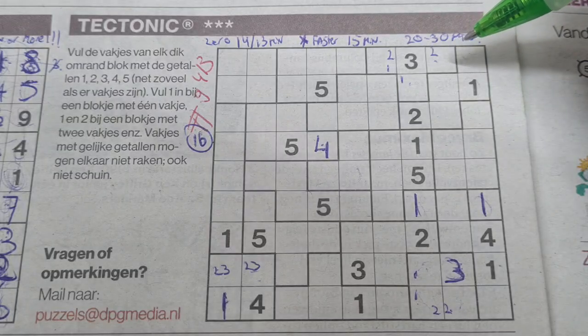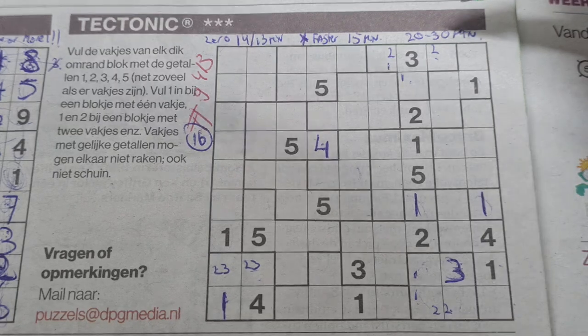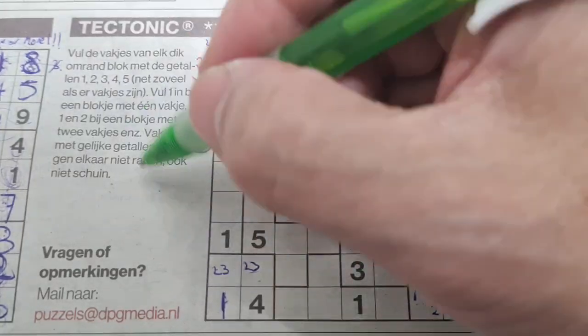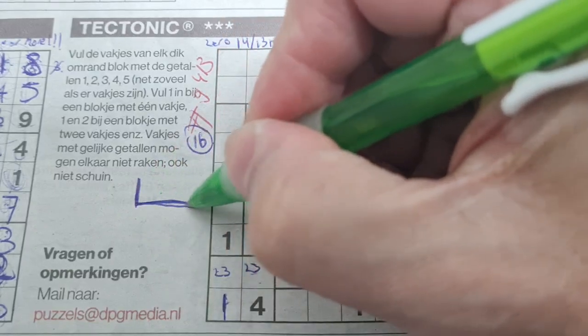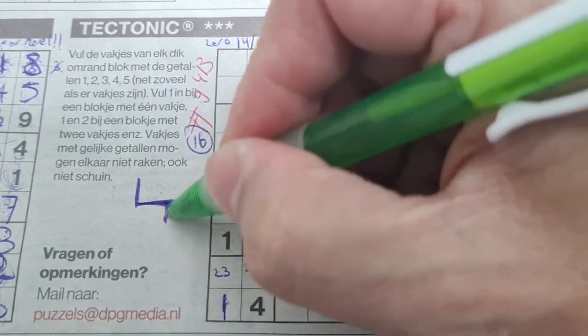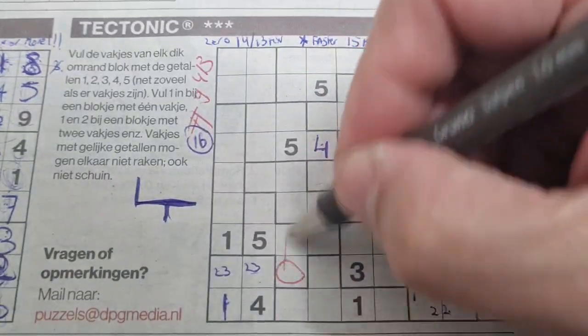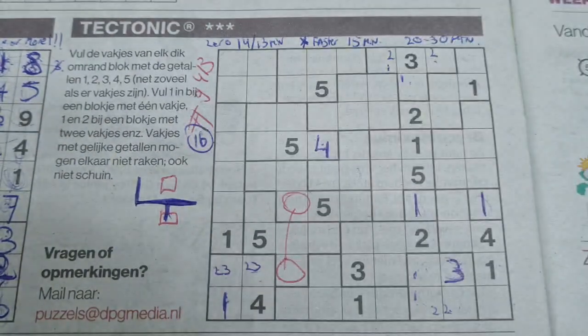My next strategy is to look for shapes, figures, structures, or constructions. For example, how about this shape? Let me draw this shape here. When you see this kind of shape, remember that this box has the same number as that box. So this box has the same number as that box.